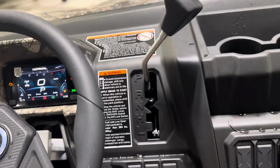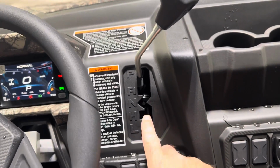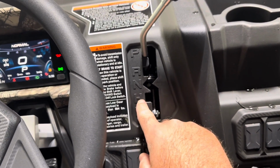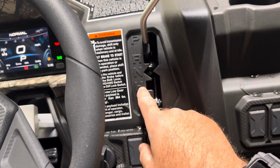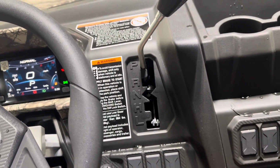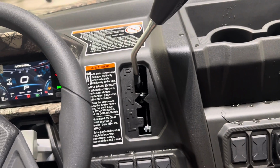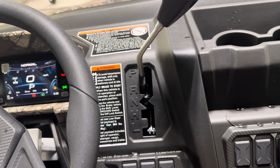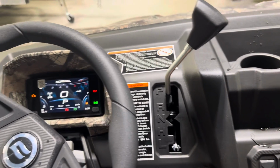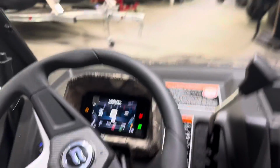Transmission, typical CVT transmission, park, reverse, neutral, high range, low range, all that fun stuff. If you don't know this, folks, low range is your friend. If you're using it around the house like me, I probably haven't been in high range 15, 20 times, I bet you. I'm almost always in low range around my house because I'm hauling rock, hauling mulch, driving the kids around the woods. That's about all I'm doing. I always use low range. It's better for your transmission, better for your belt. You're not going to get the belt as hot, all that kind of stuff. And you're not going to be hollering and screaming at your dealer because your machine burned up your belt. If you don't know about that, there's plenty of videos out there about belts and all that fun stuff I'm not going to get into.